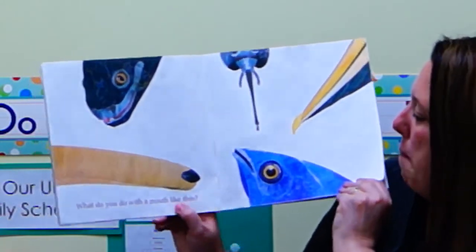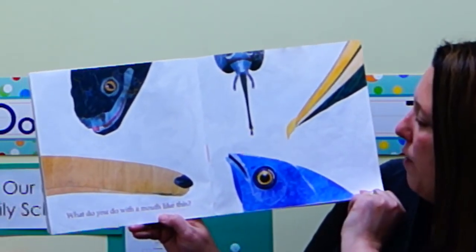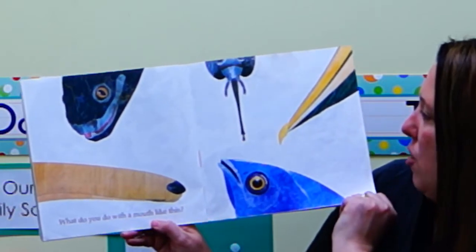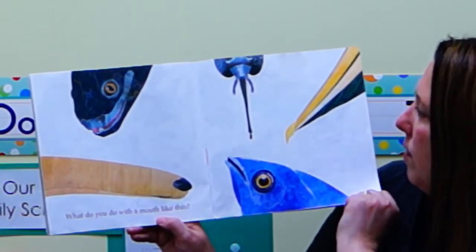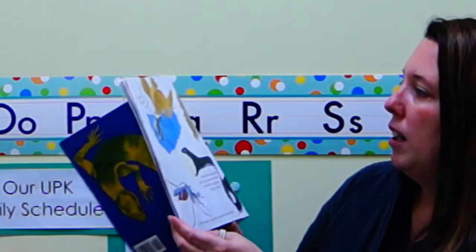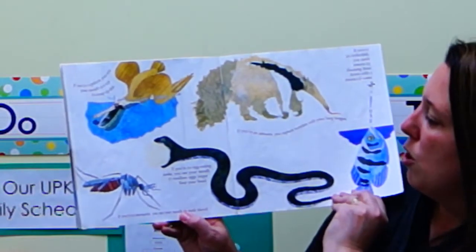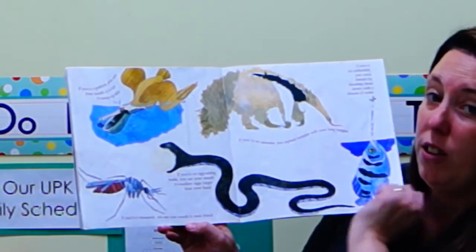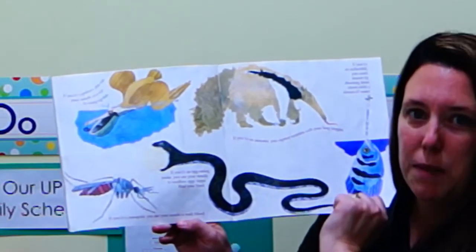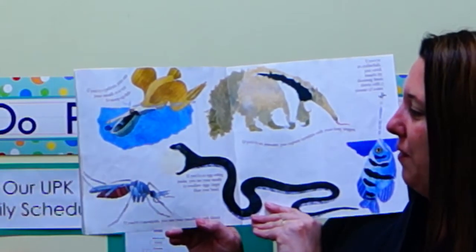What do you do with a mouth like this? If you'd like to pause the video now and talk with your grown-up, you may do so. If you're a pelican, you use your mouth as a net to scoop up fish. If you're a mosquito, you use your mouth to suck blood. Did you ever get a mosquito bite? Yeah, they really itch, huh?